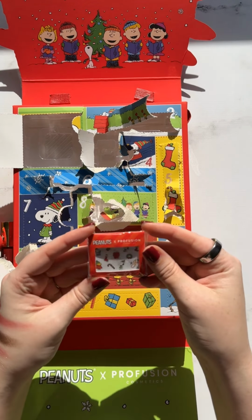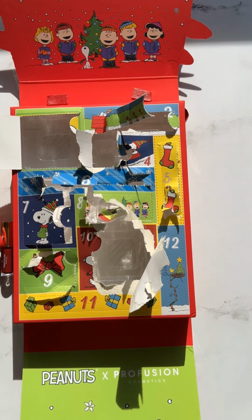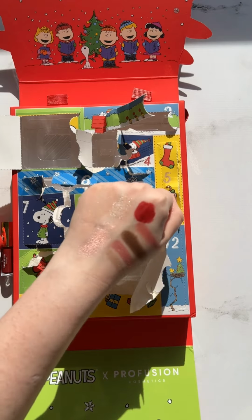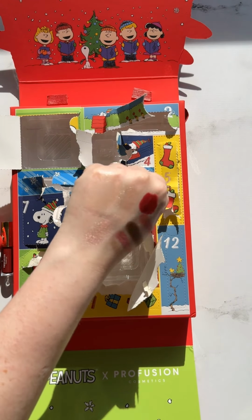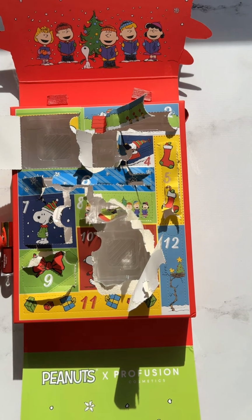Okay, going to 10. So we are getting another compact. This time it is a highlighter. So this is the What Christmas is All About pressed highlighter. And, no embossing on this one. So in addition to the kind of face set that I showed you earlier, we also have a little bit of a pink shift I saw as I moved my hand kind of off camera. I don't know if that's picking up. I thought it was just gold, but there is definitely a pink shift to that.